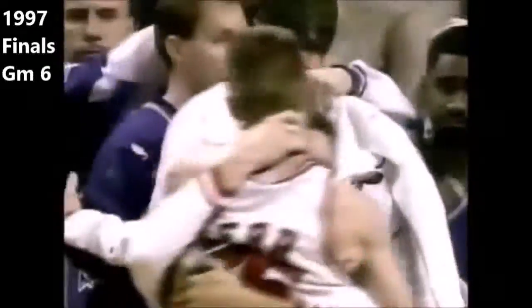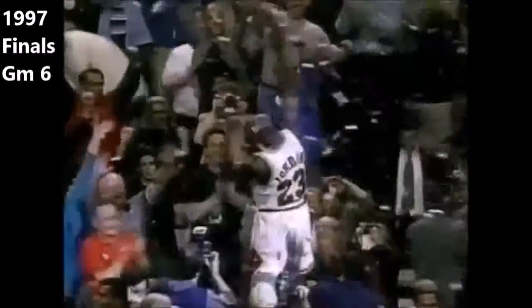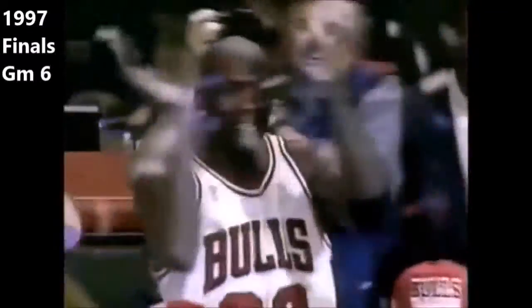Now probably they'll say now it's over. The clock did run out. The Utah Jazz indicating that there still should have been 0.6 of a second remaining. But the indication is it is all over. The Bulls have won the title by defeating the Jazz 90-86. It is Bedlam here at the United Center.